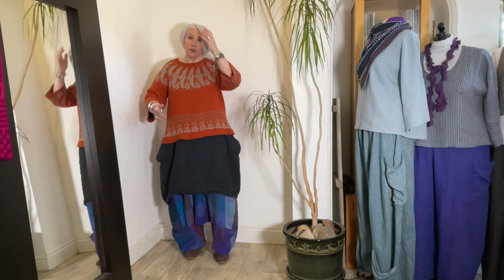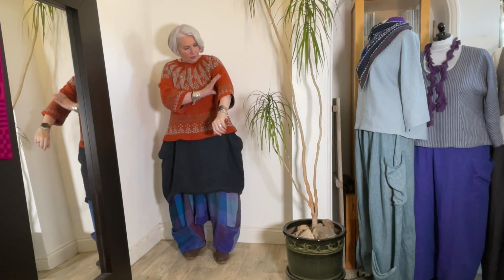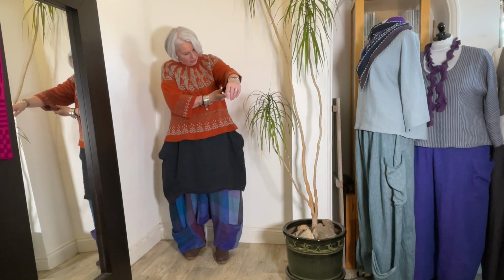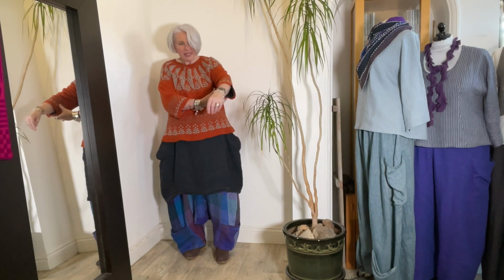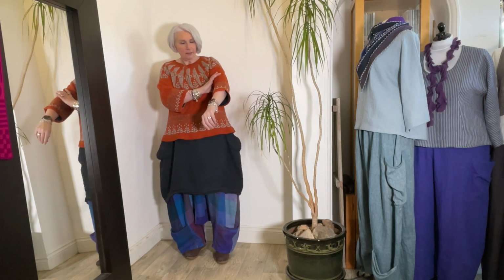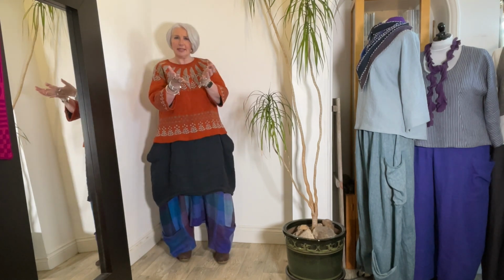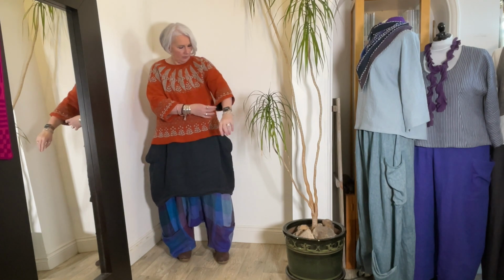So that accentuated that A-line even more. And same with the sleeves. I did less in terms of decreases. I don't know exactly what the deal was with the decreases. I think you keep the stitch count up quite a lot, and then you decrease for the cuff, and it creates a slightly billowy shape at the sleeve, which I didn't like the idea of at all.